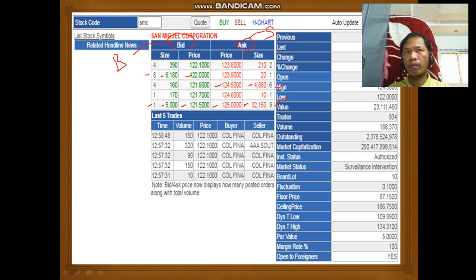So the question now, why do they want to buy at this price? Especially here, these 8 persons want to buy at 122 because this is a support area. And here, why do these people want to sell their shares, 32,150,000 total shares? Because this area is a resistance.